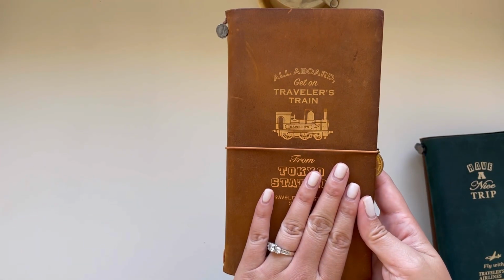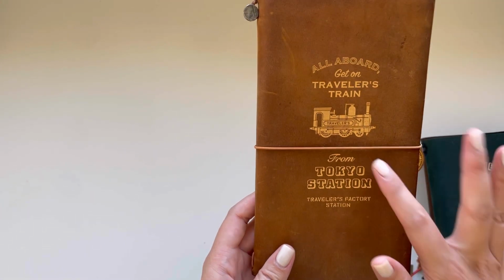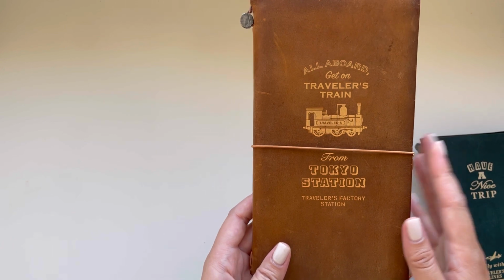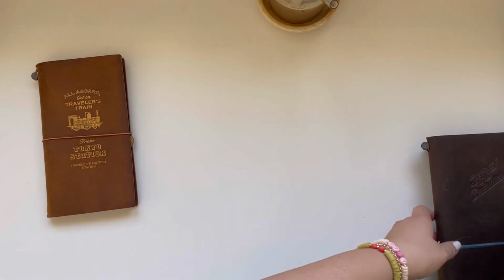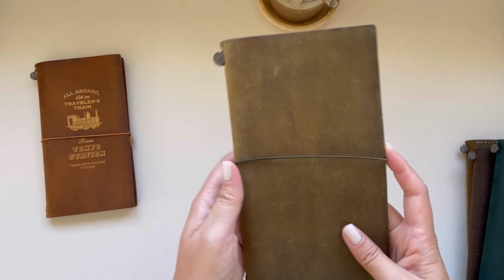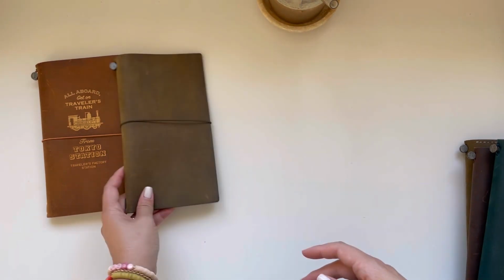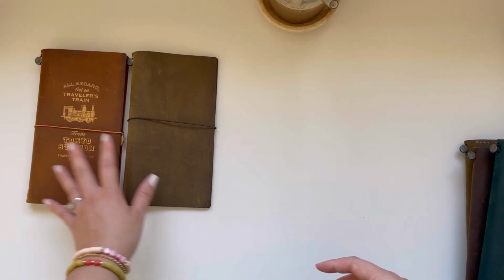So here are some of my covers. I put this away in storage. This is my Traveler's Train, or Tokyo Station. While I was gone this summer, I put this away for safekeeping in storage, as well as my OG olive. This is my 2017 olive. So those I haven't shown in a while.